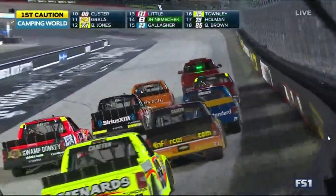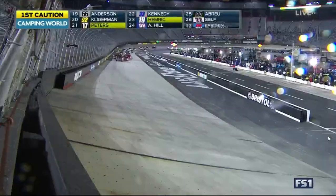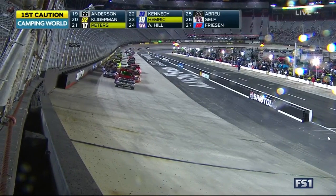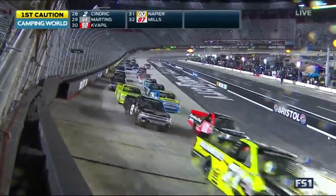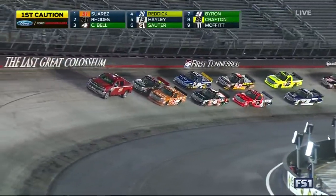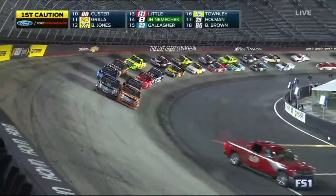Yeah, I think that's a great point, Michael, that you've got the teammates back-to-back there with Suarez on the inside of that front row and his teammate Christopher Bell right behind him. And we know Rhodes feels that sense of urgency trying to get in this chase. Cameron Haley down on the inside too. He needs all the points he can get. How about Matt Crafton already up to the 8th spot?